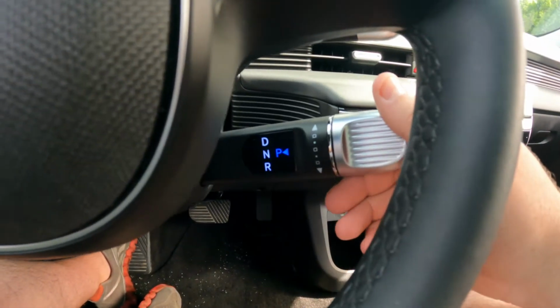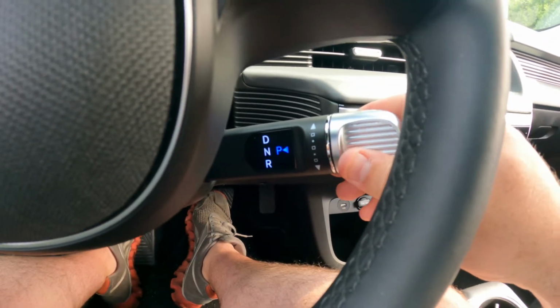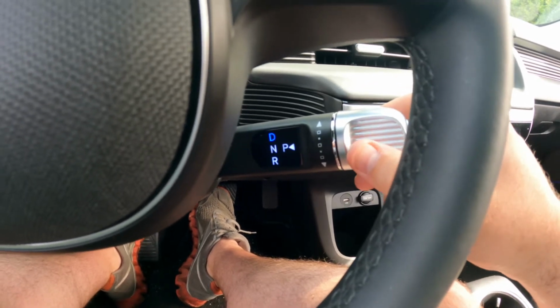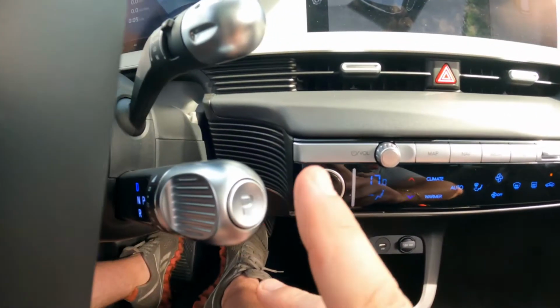Something pretty unique is the gear changer. It's a lever here close to the steering wheel. You're not able to move it. It's just like the tip of this part. You're able to turn to put it in drive or in reverse, or press at the top to put it in park. This is pretty original. You have to get used to it, but you get used to it pretty quickly.